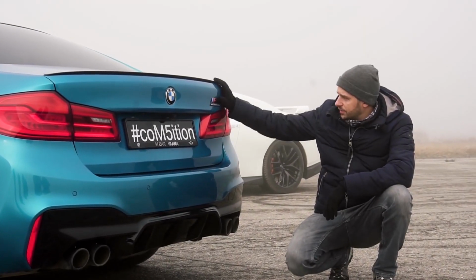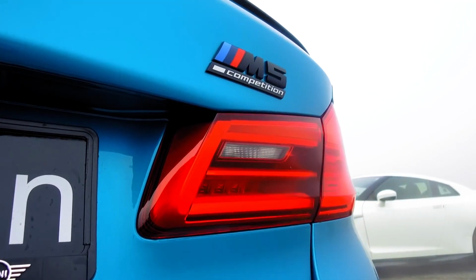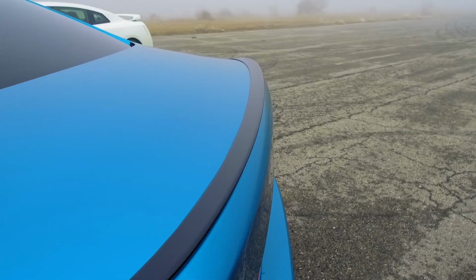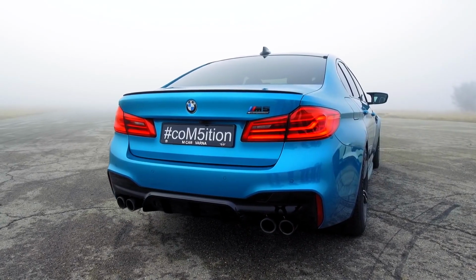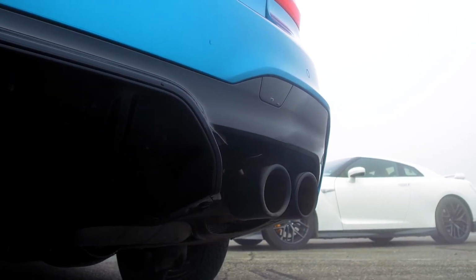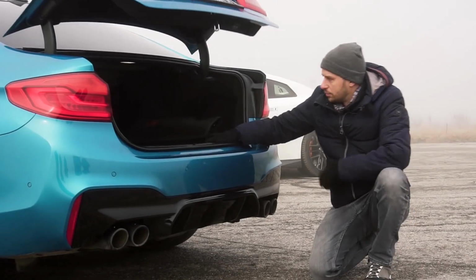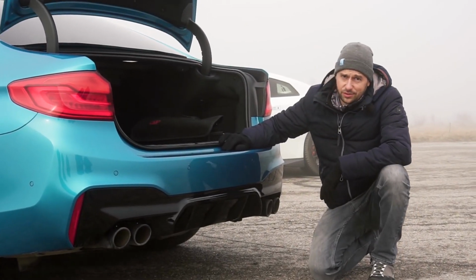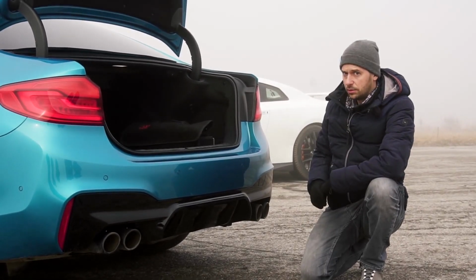Competition wears a competition badge, not surprisingly, on the back, which is black, as well as this gloss black spoiler and the diffuser. The exhaust tips are also black, exclusively for the Competition. Boot space, like in the regular 5 Series, which means 530 liters, much more than the GT-R. Абсолютно стандартен багажник на серия 5 с обем 530 литра, доста повече от на колата отзад.